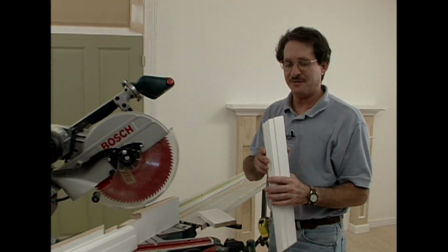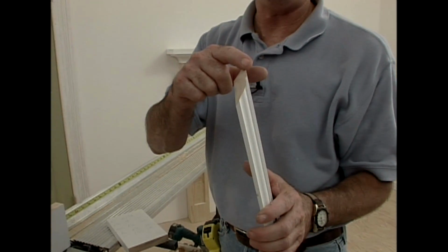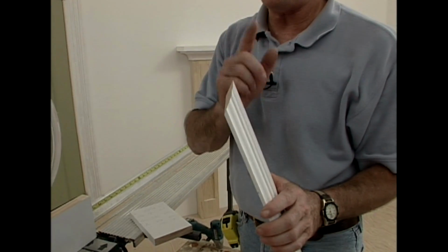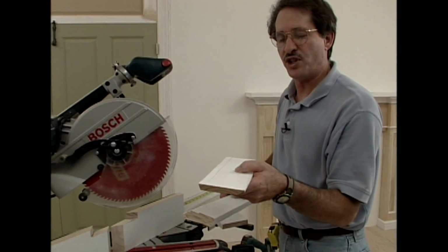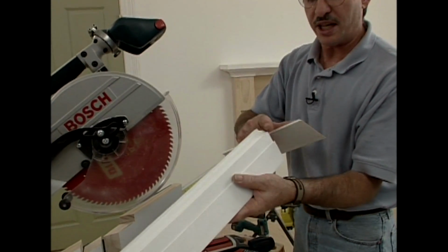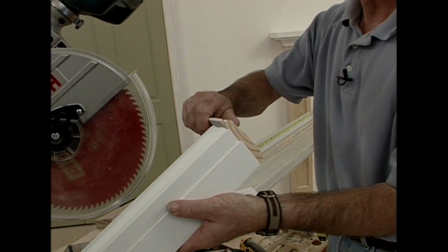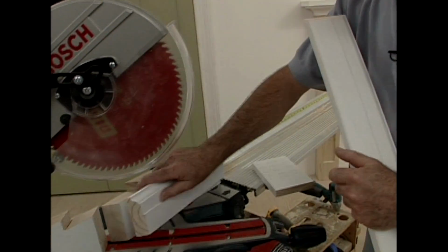Not quite. Remember, this is a self-return. I still have to cut that little piece that caps this end and returns to the wall. To get that, I can cut it out of this piece. I just have to know which end. Now, this is the direction that this piece runs in, and the self-return has to make a 90-degree turn and go to the wall. So I can cut it right off this end of the piece.